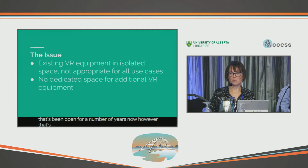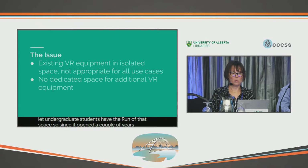However, that space was a windowless, locked, soundproof room. And so we weren't quite ready to let undergraduate students have the run of that space. So since it opened a couple of years ago, we've reserved its use for faculty and graduate students. So it kind of limits our ability to reach a lot of members of the campus community. At the same time, we did have an Oculus Rift that wasn't being well used because we didn't have a space to set it up.